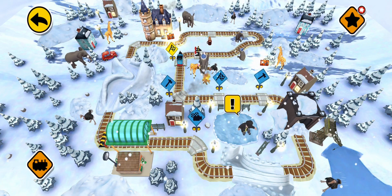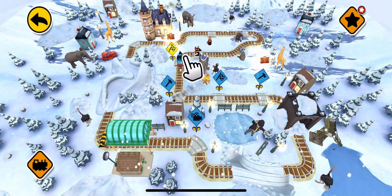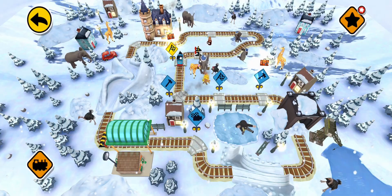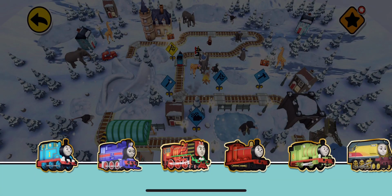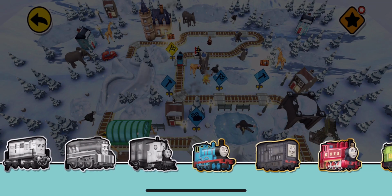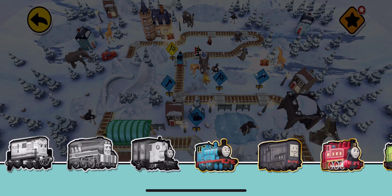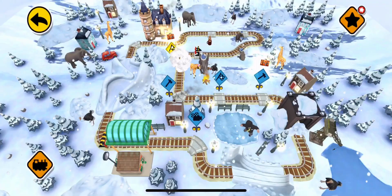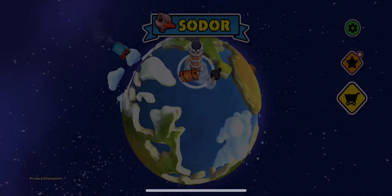Let's ride! The people of Sodor bundle up in coats, scarves and hats during winter. Sodor.